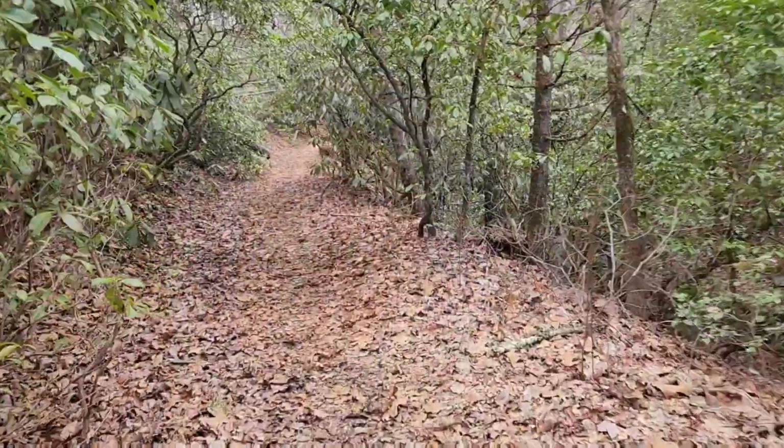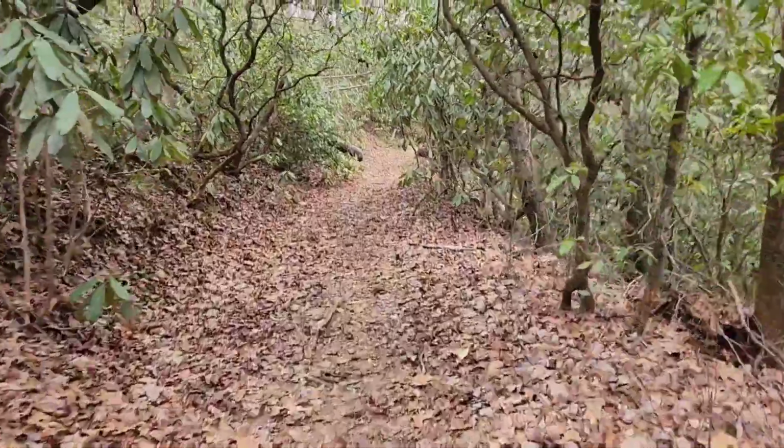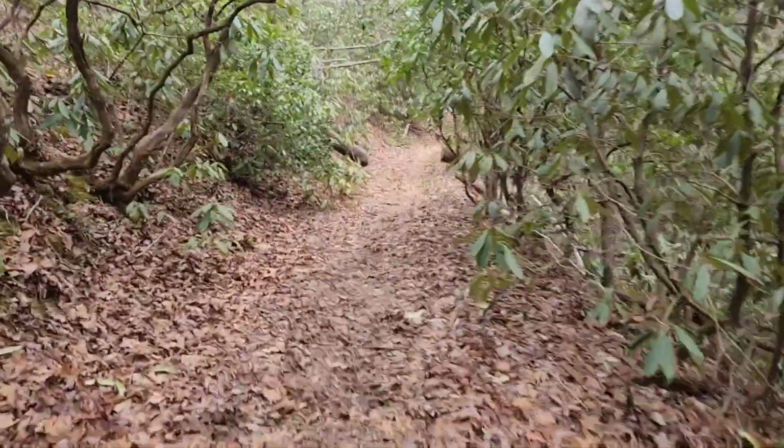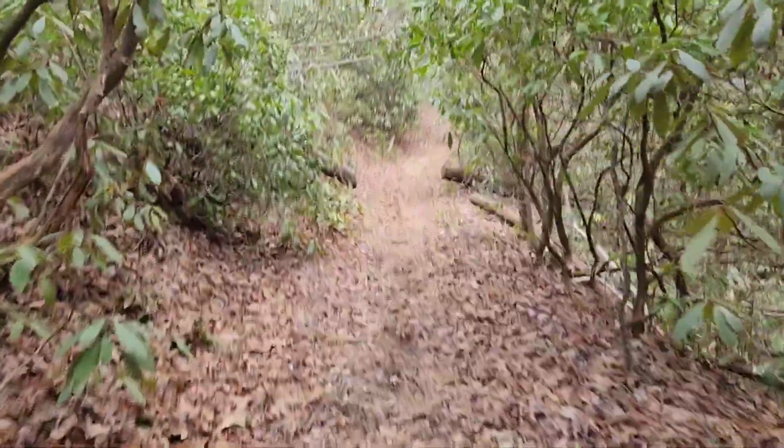Anyway, I can't remember if I said this in the last video or not. I hiked the first mile of the AT with my love. He wanted to do it with me.